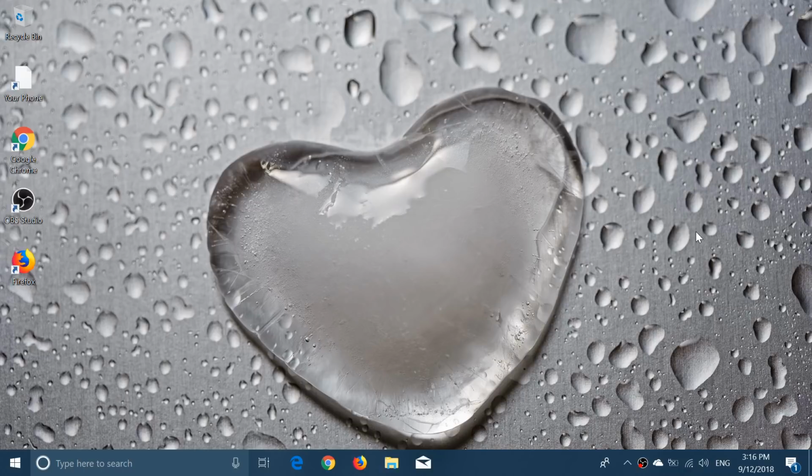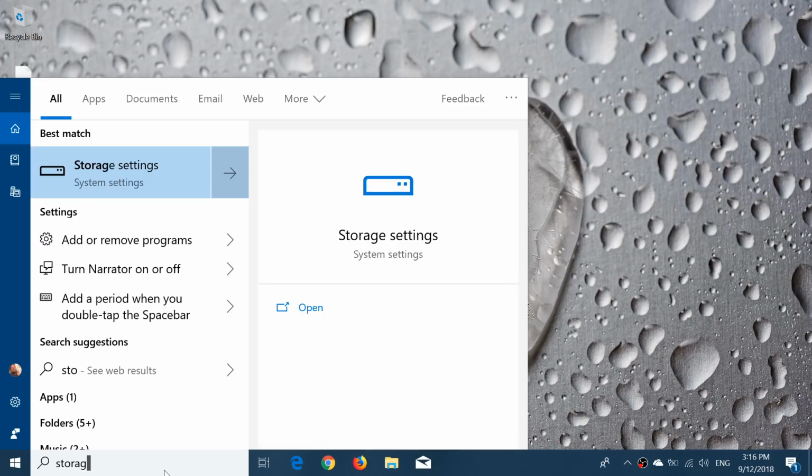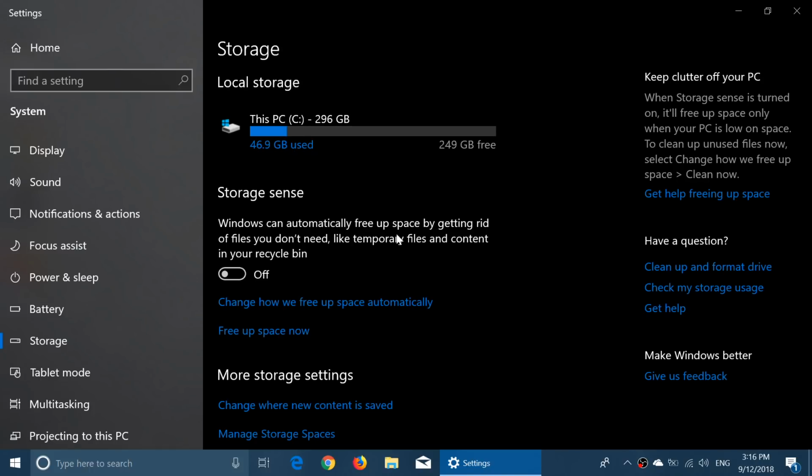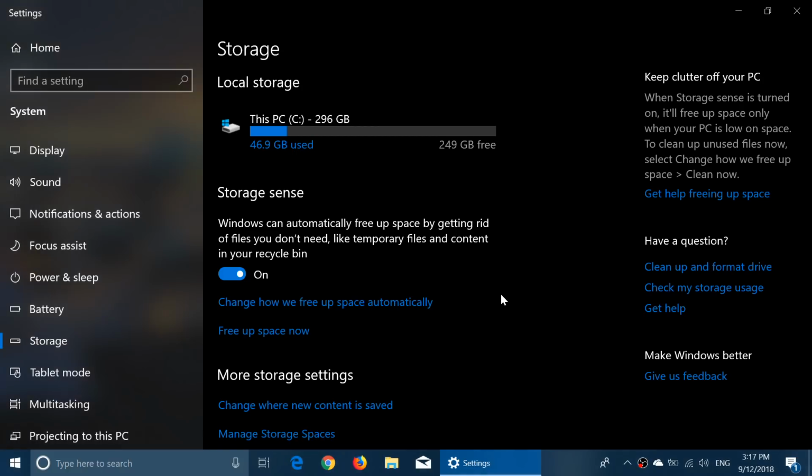So what's new in here? Well, there are improvements in Storage Sense. Storage Sense is that feature where they optimize the storage on your device, especially when you have low disk space. It's kind of nice because, if you want, you can turn on freeing up space automatically on your hard drive by checking older files and removing what's too old and hasn't been used in a while. Of course, you can also free up space now.